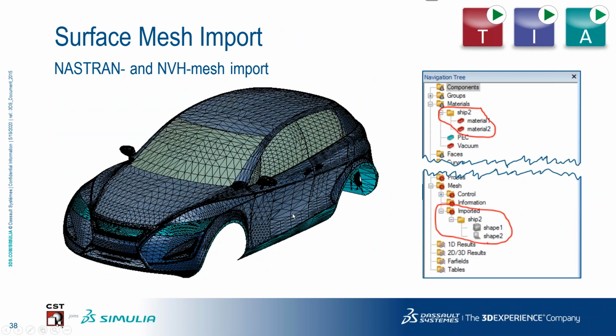Okay, so now for those who deal with the automotive market, we can now in CST import what we call the Nastran and the AVH mesh. What I mean by this is that, for example, instead of importing a complex CAD model and meshing it with CST, you can directly import the mesh and run the simulation quickly without getting into the meshing of the structure, since you imported the mesh, I mean.